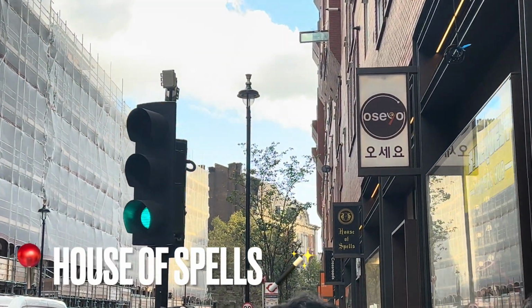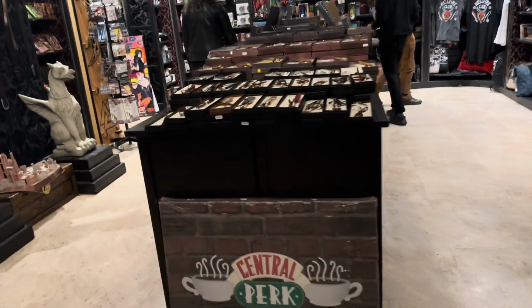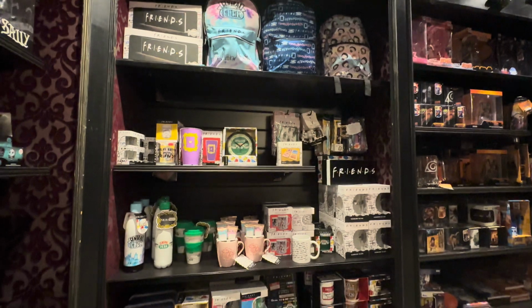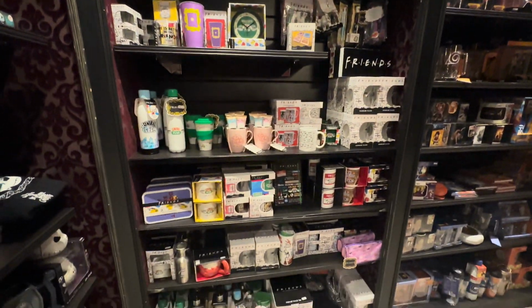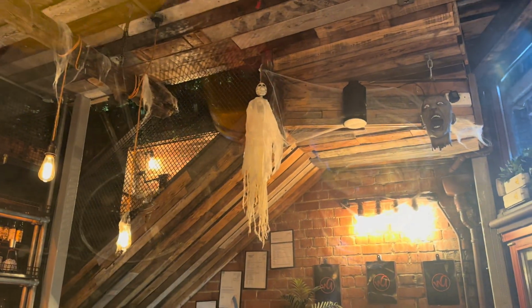We had some extra time to spare before dinner, so we went to a store called House of Spells because I saw that they sold Friends merchandise there. Also, the bottom floor is solely dedicated to Harry Potter stuff, so they had a little section for Friends merchandise. However, the prices were a bit expensive and comparable to back home, whereas other things were a lot cheaper than back home, so I just decided not to buy anything.